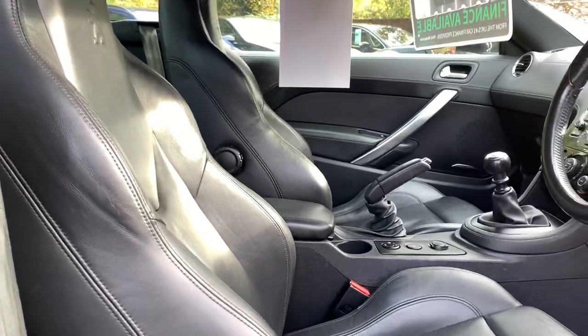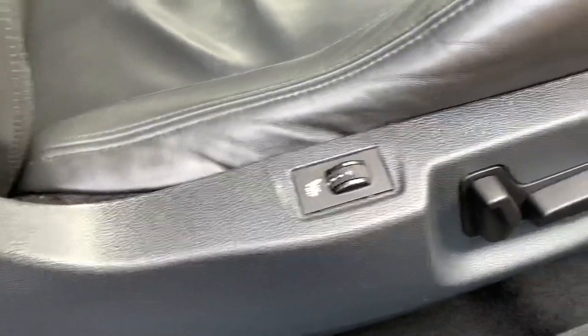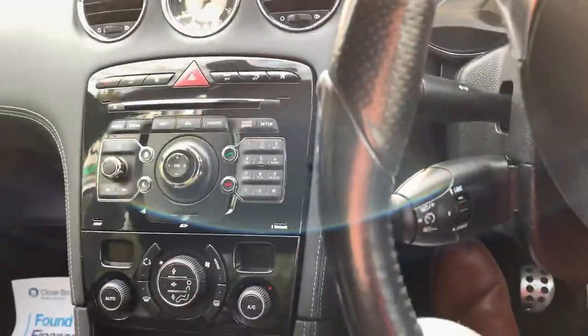Now this has got full leather interior, okay? Very, very nice. The other one doesn't. This, again, as I said, this is a very high spec. Heated seats, electric seats, memory seats. There's Peugeot sign. Embossed. Back seats. And they're really clever because they fold down as well, so you can get an even bigger boot. Now, jump in this mean car. It's got the JBL hi-fi system as well. Again, optional upgrade. This car has got a lot of upgrades in it.